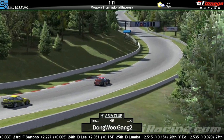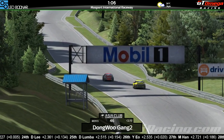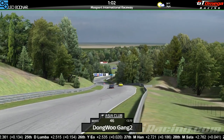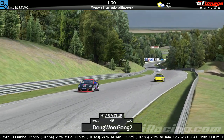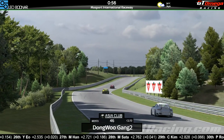Yeah, and just very quickly on with Dongwu there, and he looked like his lap's probably been quashed there with a guy just coming back onto the track. Yeah, it does indeed look like he's sort of pulled out of it a little bit. Oh, maybe not.